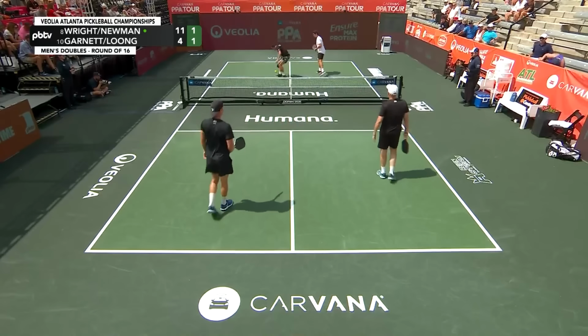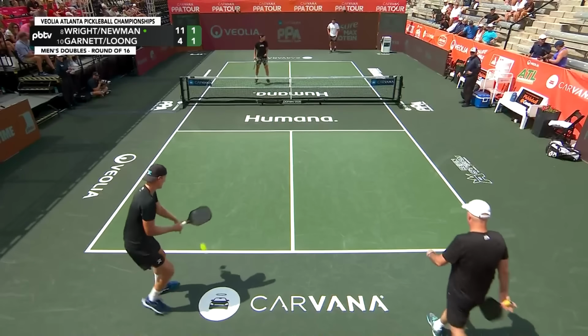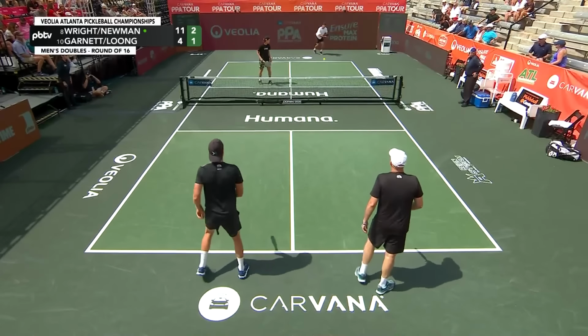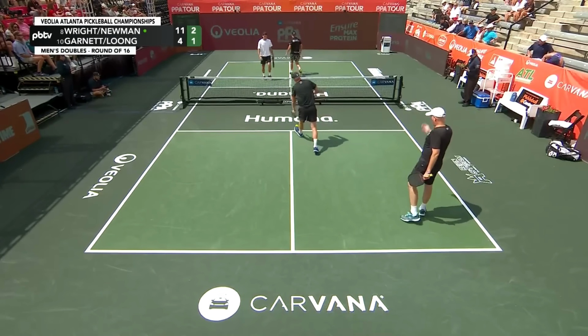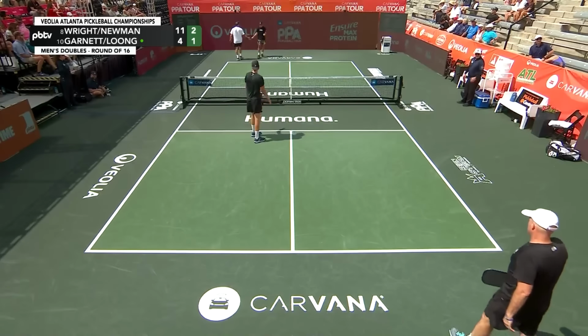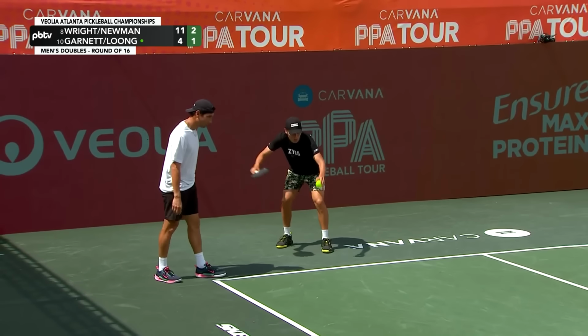Loong screaming out, and Matt said that was good. Right? Side out. Riley doing a technique check after that bad miss on the forehand. 1-2-1. Yeah, don't do that at home, kids.